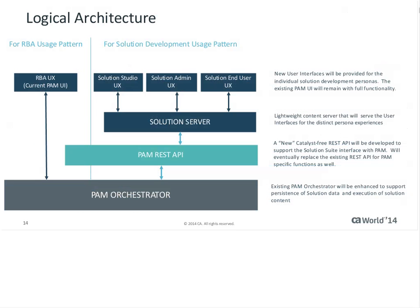So what does that mean for PAM as we look to go forward? What we're doing is maintaining the existing PAM orchestrator and all of its capabilities. And for the RBA usage pattern, we will continue to support it. The current PAM UI will still be the default UI for implementing those types of use cases.